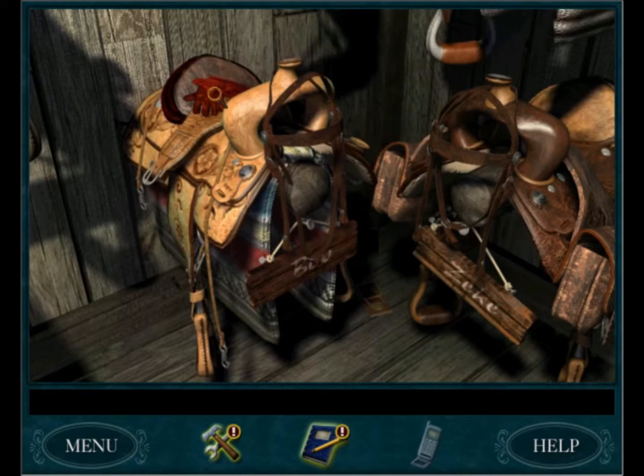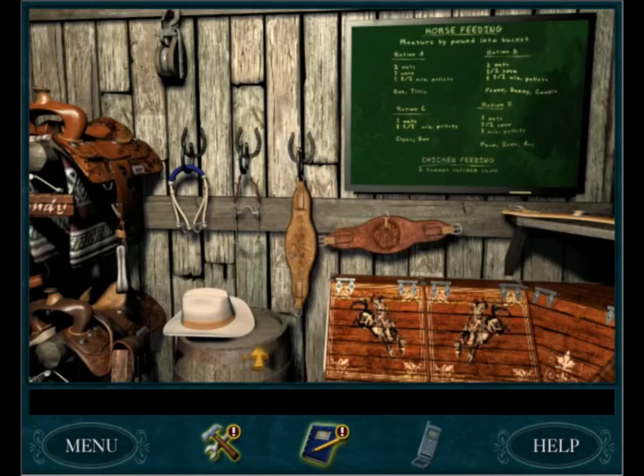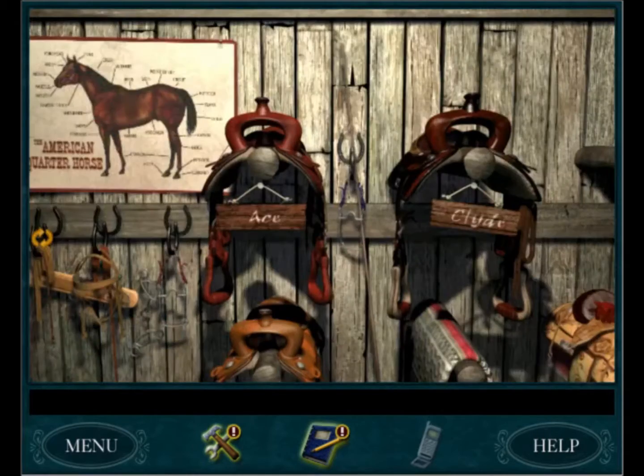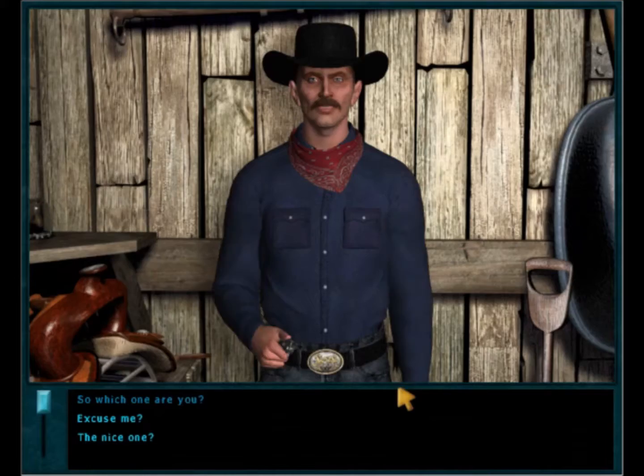Ooh, mousetrap. Oh, that's a pretty hat. Clyde, Ace. Cool. Each horse has its own tag. So which one are you?